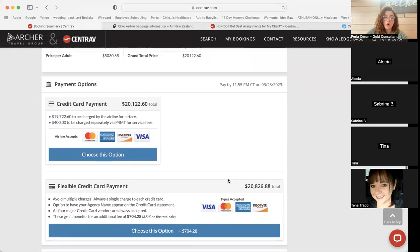Now, the flexible card payment, the reason it's more is because you're going to then avoid multiple charges. So now it's going to literally bundle everything all together into one charge. And I guess because of the convenience of that, they charge an additional $700. So it's more expensive out of that convenience to charge your client just once versus explaining you're going to have two separate charges. Okay. You then can have your agency name on the credit card statement rather than Centrav's. So it gives you a little bit more customization. But depending on the total airfare, it can be a significant amount.